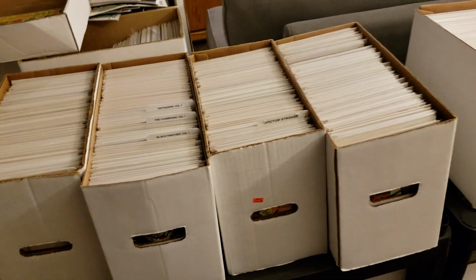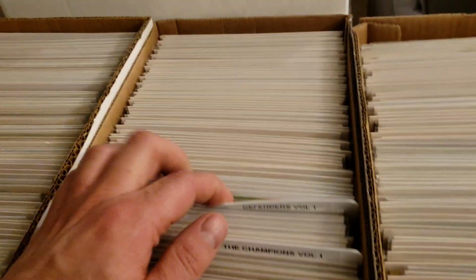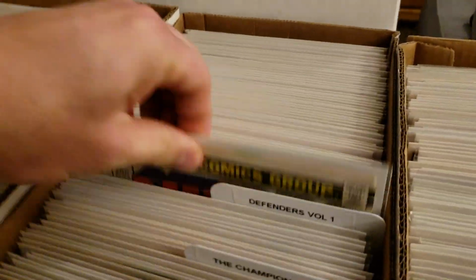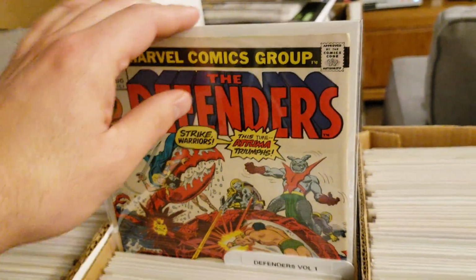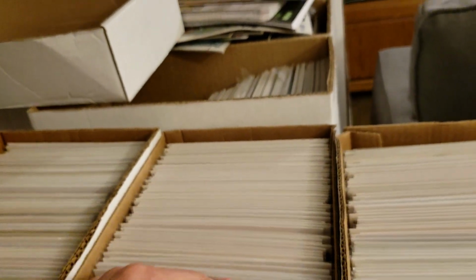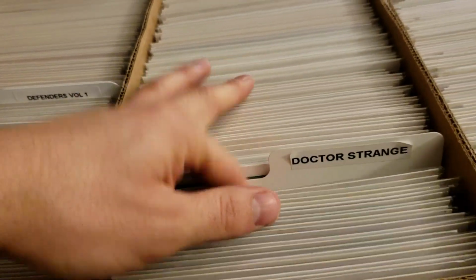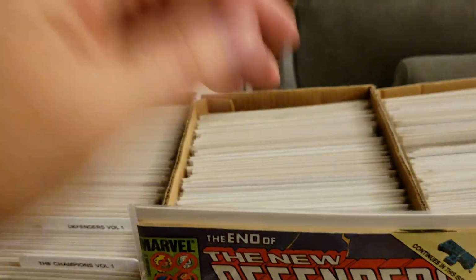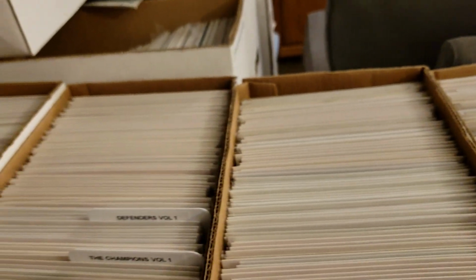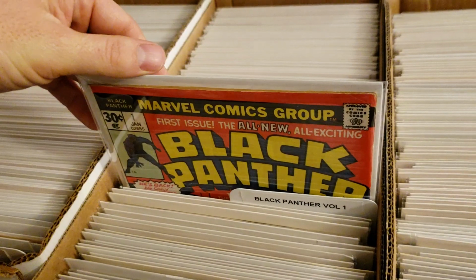I was thinking Defenders run could be one that I could complete this year. It's not too expensive. It is a bit of a longer run, but I have a lot. I mean, this is all Defenders, and so is this, all the way up to like the last issue. So that's a possibility. Like I said, I only need 2 more Black Panther issues.